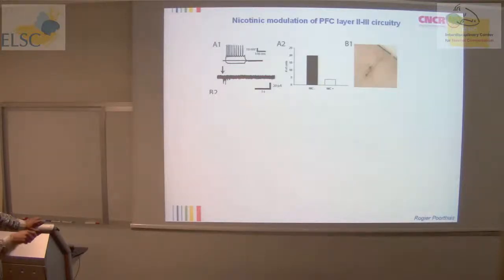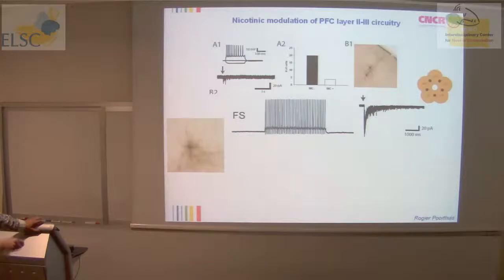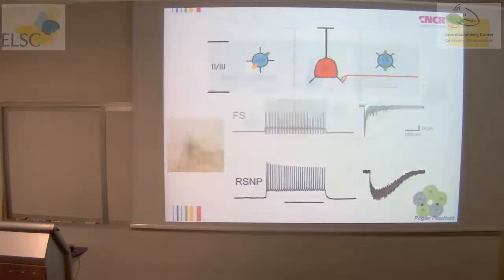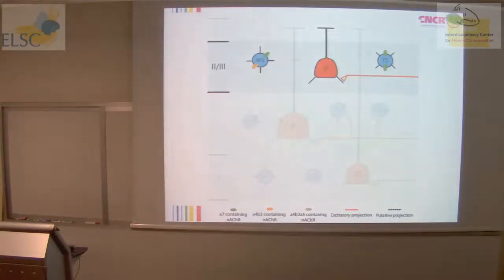So the majority of the neurons doesn't show a response, whereas in interneurons you see clear responses, either a very fast current that's carried by an alpha-7 type of nicotinic receptor. We confirmed that with knockouts and pharmacology. Or a slower response that's carried by a different type of nicotinic receptor, alpha-4 beta-2 type of receptors. So in layer 2-3, what you indeed see is that in pyramidal neurons there's not so much nicotinic receptor expression, but it's more in the interneurons, and also excitatory inputs to pyramidal neurons don't show nicotinic receptor modulation.